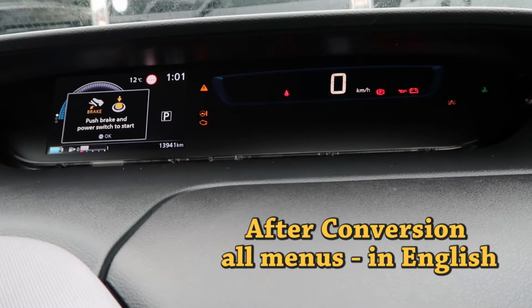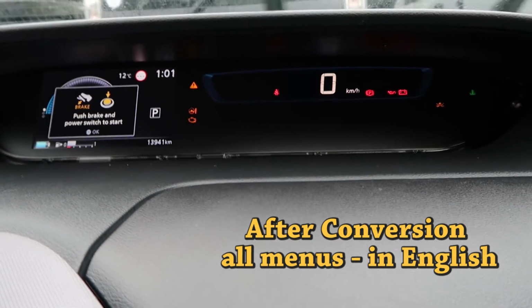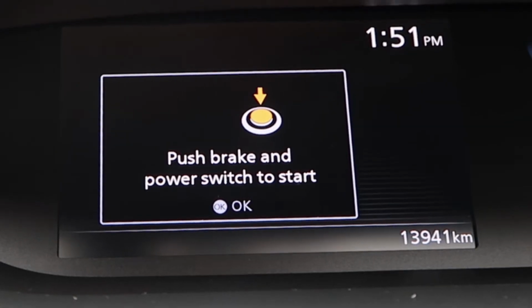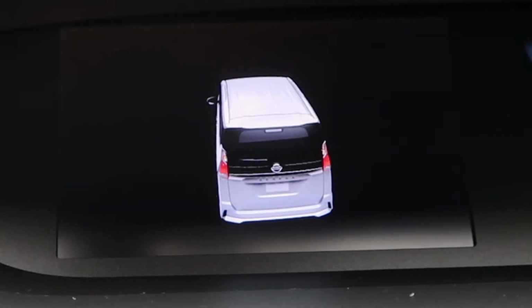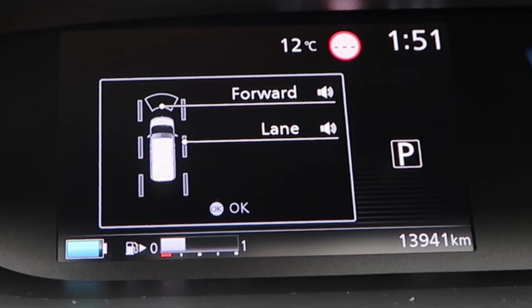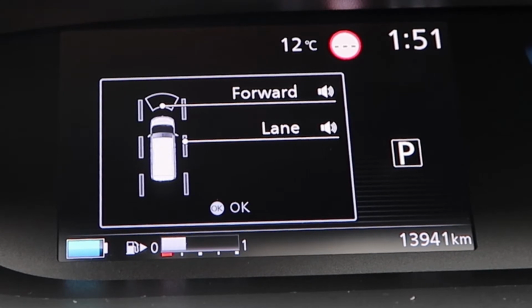All menus in its sophisticated instrument cluster were in Japanese, and there was no user-accessible way to change it to English. We managed to reprogram it.